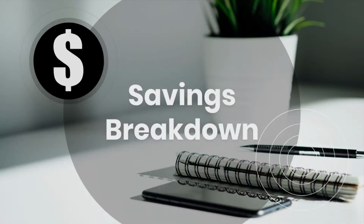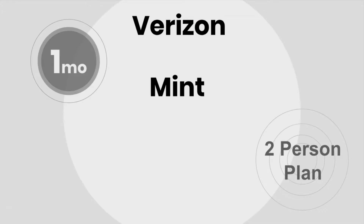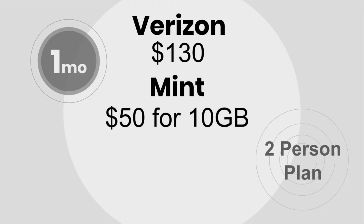To help you see just how much money you could save on your cell phone bill, let's do a quick price comparison. A 2-person unlimited plan with Verizon is currently listed at $130 per month. A 10 gigabyte plan with Mint Mobile is only $25 per person, so $50 a month for 2 people. That's a big difference. Now, you may be wondering why I compared the price of an unlimited plan with that of a 10 gigabyte plan.